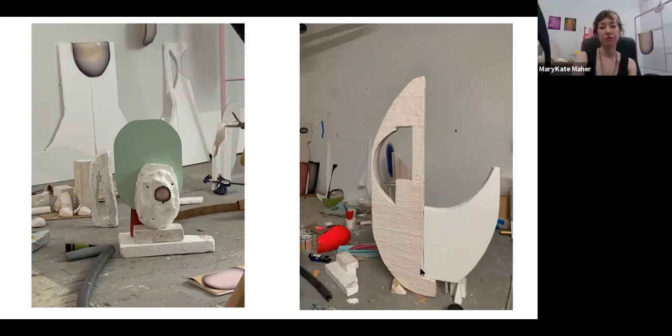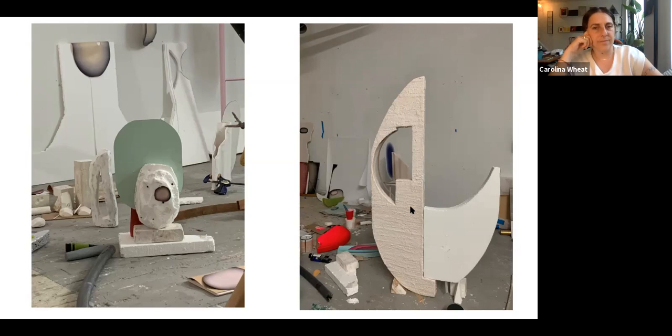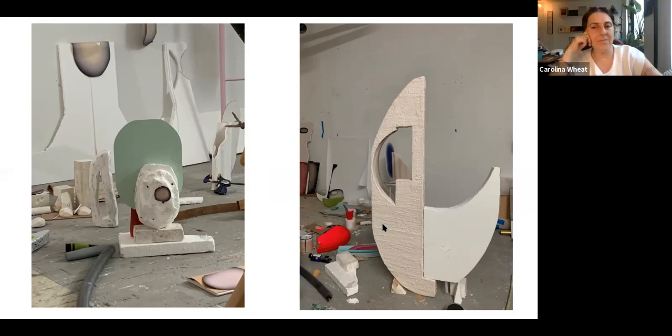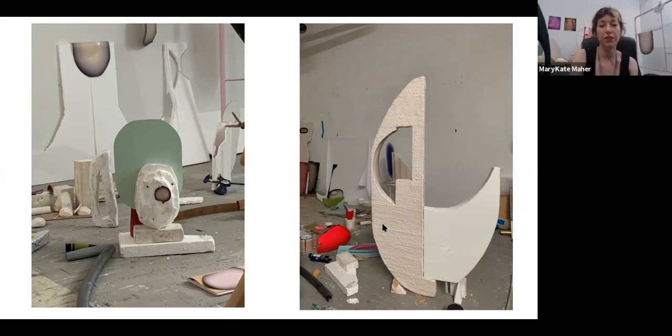Sure. So with a lot of these pieces here, I will shape them out of foam, and then I usually coat them with various things to give them texture, but also some strength. So there's plasters and aqua resin, things like that. The texture on this side here has a kind of stippling effect that I did, so it feels almost like a silk fabric that has that kind of texture to it. Right.